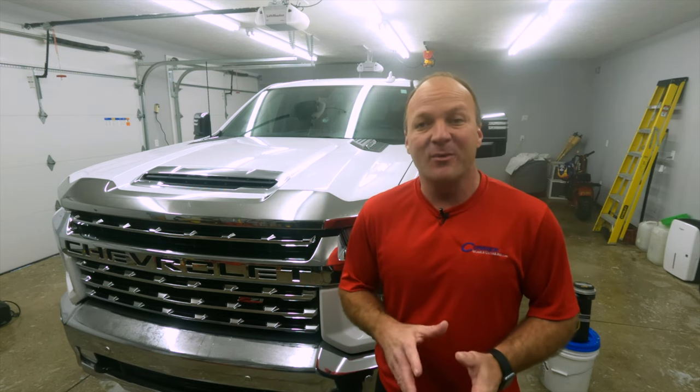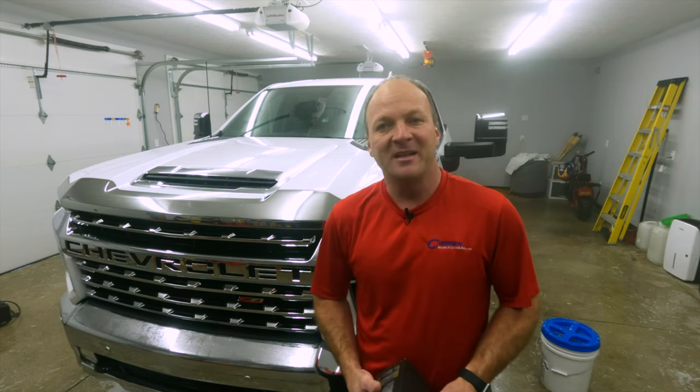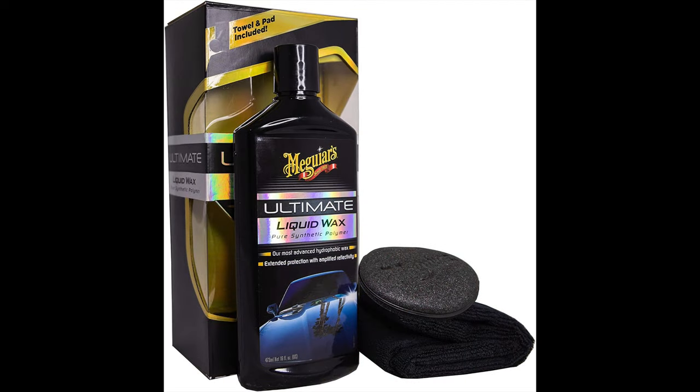There are major differences between traditional carnauba waxes and hybrid and synthetic waxes. Hybrid and synthetic wax is more like a paint sealant. It bonds to the surface and it lasts for months, typically 6 months. Carnauba wax is great. It gives you that deep, rich finish, but it only lasts a month or so and you have to keep applying it every month. I always recommend to my DIY customers more along the lines of a synthetic wax.